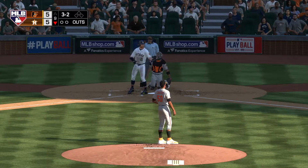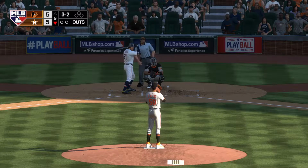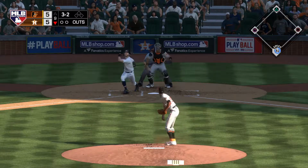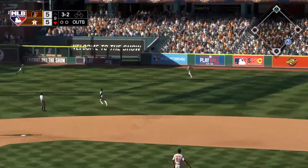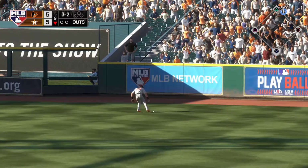Fouled off. Don't be shocked if this pitcher tries to go a little bit further outside the zone. 3 foul balls in a row. He wants to get a swing and a miss on this next pitch. Pulled toward right center field. Chasing after it is Santander. He's there, but he drops it.